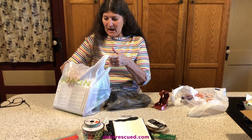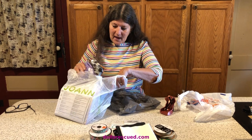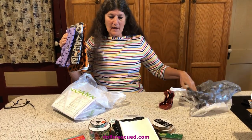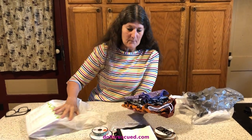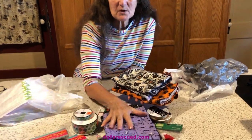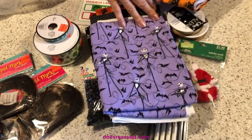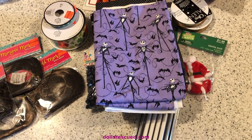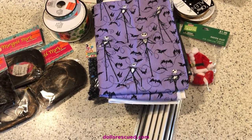Then we went to Joann's. You know, I love Joann's. And they had fall and Halloween print fabrics. This one was not. I bought this one. I think this one was 20% off. $12.99, 20% off, so it wasn't awful. But it was not on the $5.99 sale.